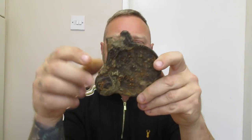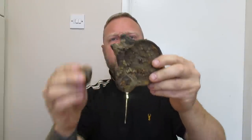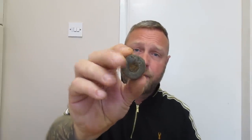Nigel Perry thought this might be a tax disc holder. Back in the day. It's very solid, so I don't know. That might warrant a bit more of a cleaning off. I've got many pieces. I had to be so careful of what I brought back, because of the weight in the car. That piece, again, it's got a hole at the bottom, knobbly bit on the top.